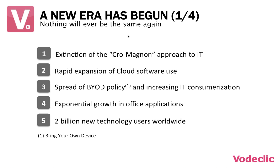In France, where our headquarters is, even if Vodeclic in the US is based in New York, but the headquarters of the company is based in France, you have 40 million people working with technology on a day-to-day basis. It's so huge. All these people now know how to work with those technologies. So the way we treat them, the way we manage their skills, is just totally different.